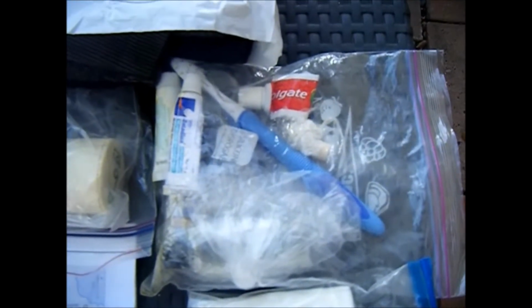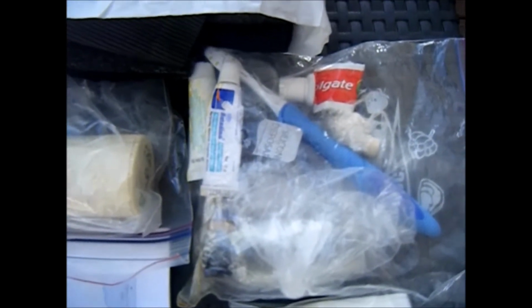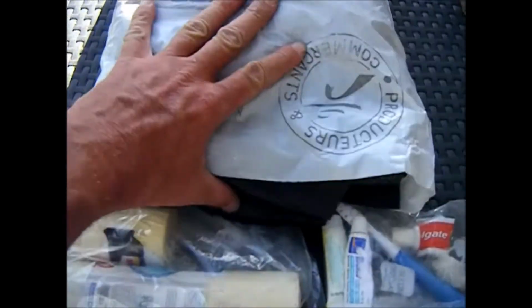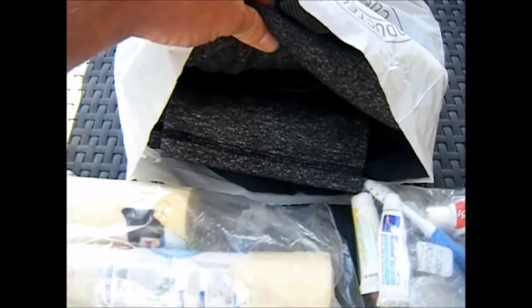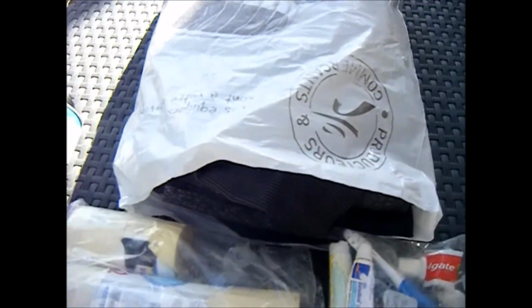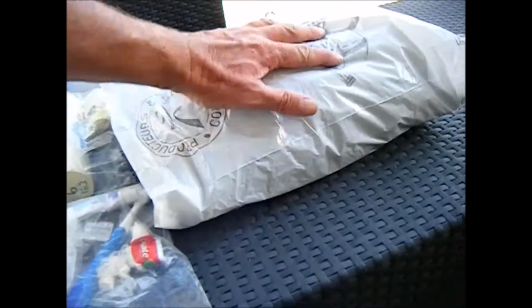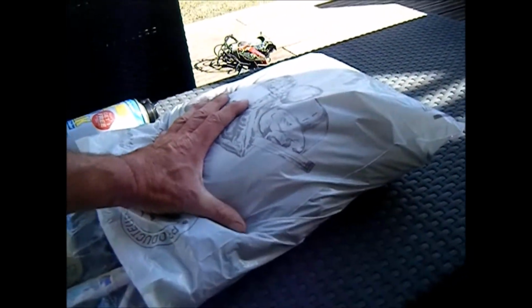Here, toilet bag, toothpaste, toothbrush, some antiseptic cream, contact lenses, that kind of stuff, and a bag with spare clothes, a pair of long trousers, a pair of shorts because it's life too short to remember, a sweat top, and all of that stuff also doubles up as quite a nice pillow. You can just put a towel over it and use that as a pillow.